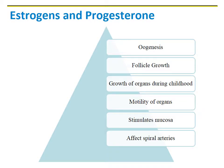Estrogens and progesterones have secondary effects in the body. Estrogen helps drive oogenesis. No ripening of follicle or oocyte without it, and growth of reproductive hormones during childhood. Estrogen also stimulates motility and mucus secretions of those same organs. Progesterone tends to prepare the body for pregnancy and keeps the spiral arteries open, leading from the stratum basalis into the stratum functionalis and operating during the secretory phase.